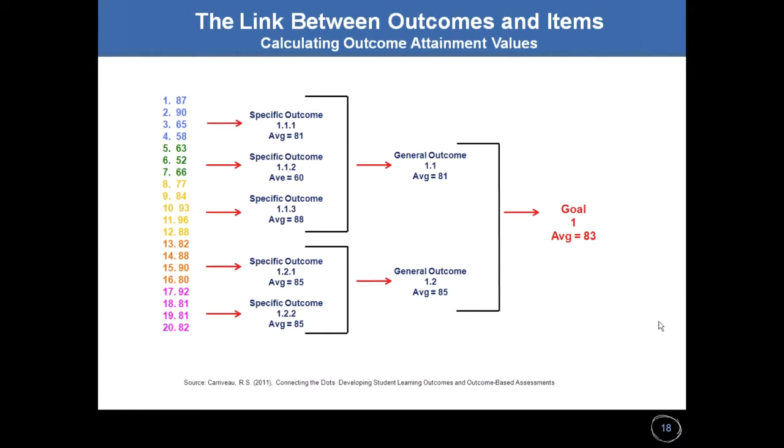So it's a nice system, and I provide all the learning outcomes to the students on my syllabus, so they have a list of every goal for the course, every general learning outcome, and every specific learning outcome. And so they know when I go to write a test item, I'm going to be writing them to the specific learning outcomes. It helps focus their effort in the areas that they know I'm going to be testing them on.